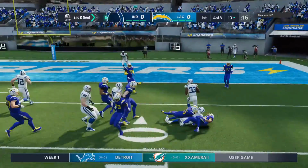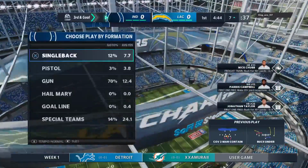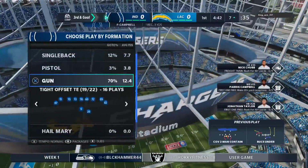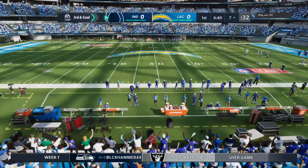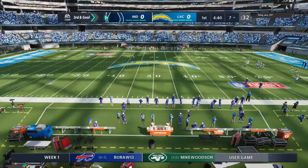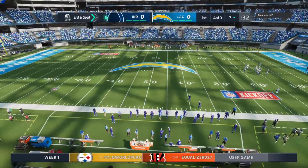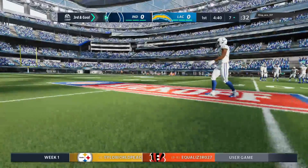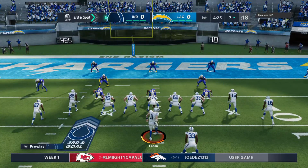That's complete, right around the 8. And here he'll get it down to the 7. Only 3 yards there on the completion. That'll lead to a 3rd and goal. A big play forthcoming. Here's 3rd and goal.